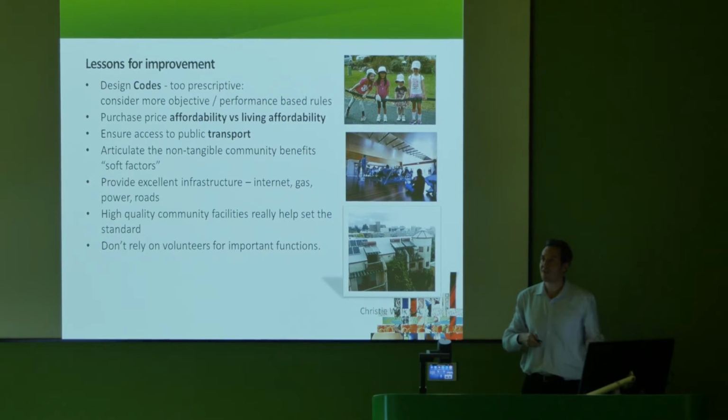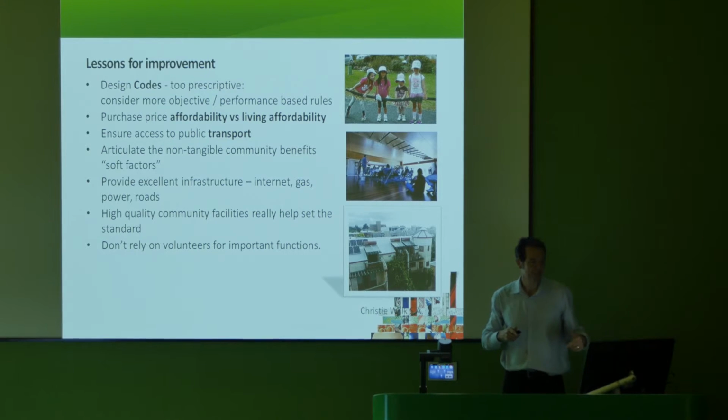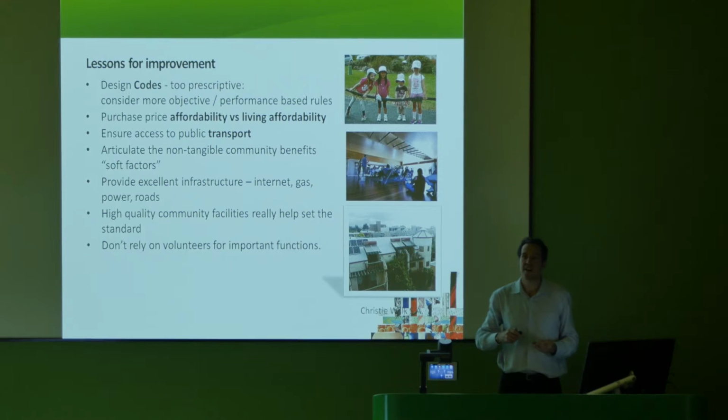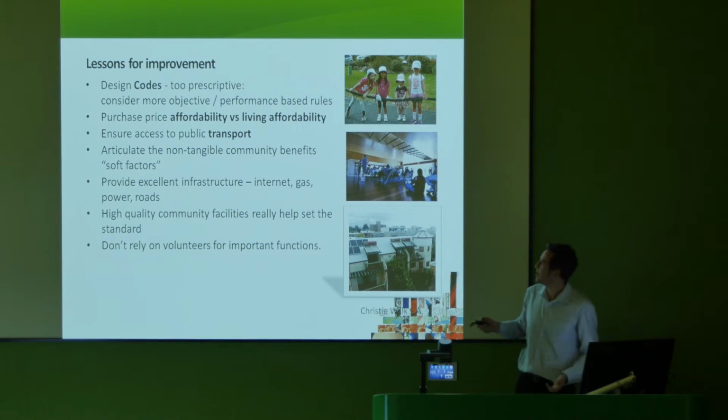The purchase price versus affordability, I'll talk about that in a minute, but that's something we didn't get right there. Most of these homes are between $500,000 and $1 million, so they're premium. There are no hippies from Nimbin that have moved up into the Ecovillage in Currumbin, which is a bit sad because some of those guys are my friends as well. We're only about 2 hours north of Nimbin actually.